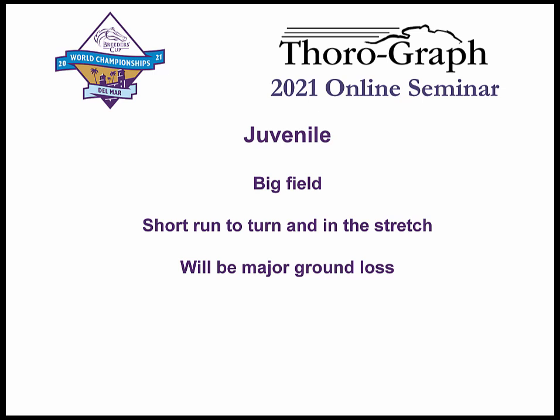With a big field of two-year-olds, a short run to the turn, and a short stretch, there will definitely be major ground loss in a juvenile. Most of the early speed comes from one horse, which will complicate things.